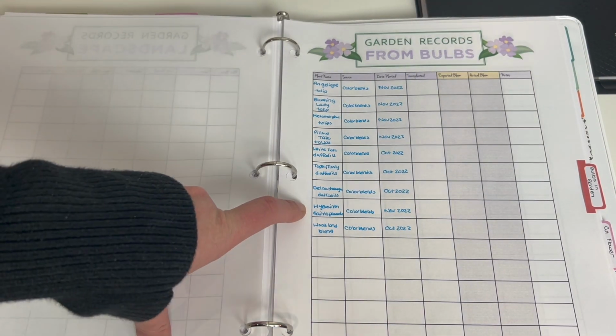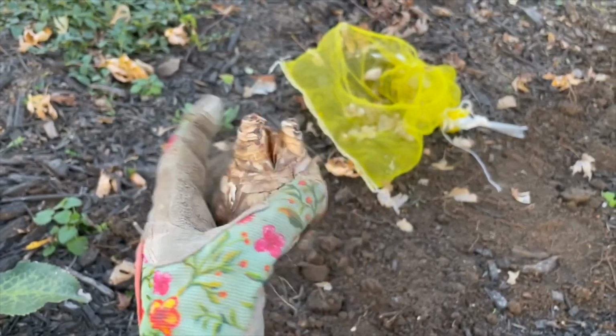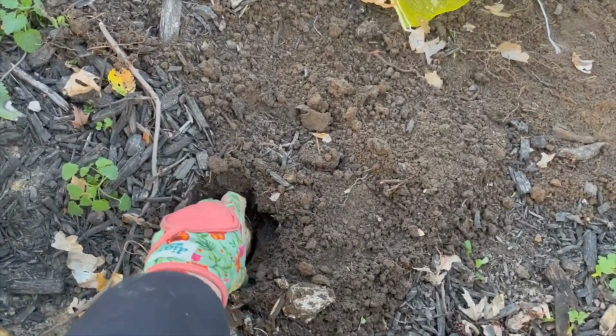Then I have the list of the bulbs and where I got them. We planted close to 1,000 bulbs in the garden last fall. By the time I got done, I was very bulbed out, very bulbed out.